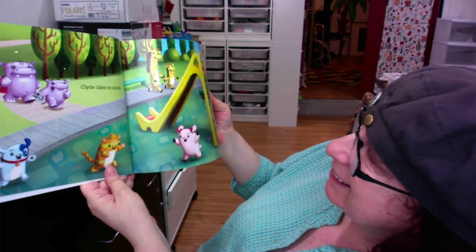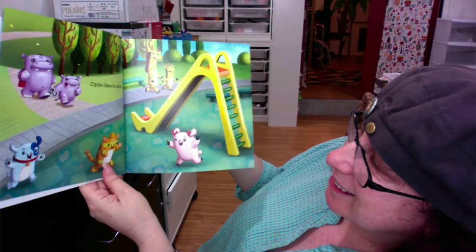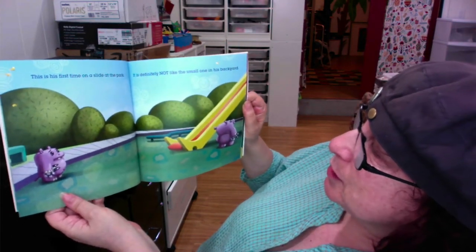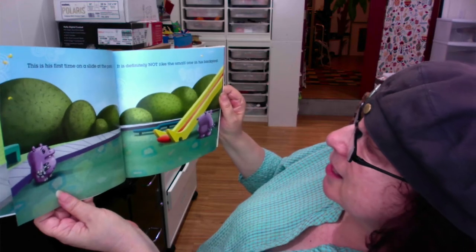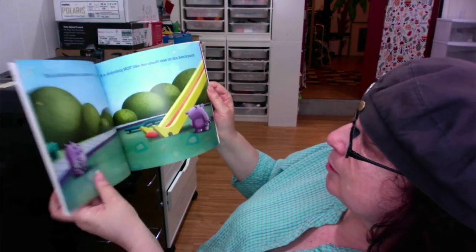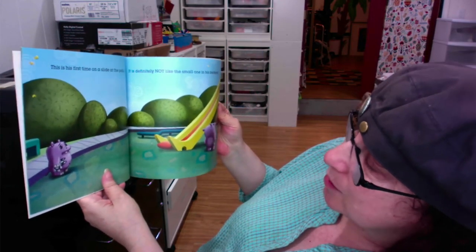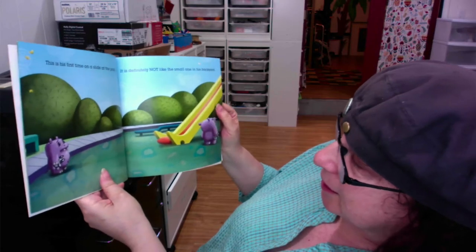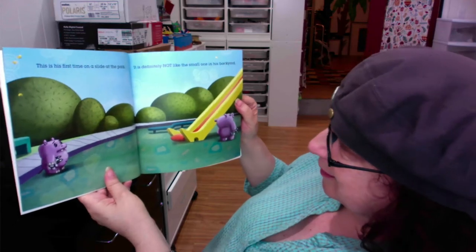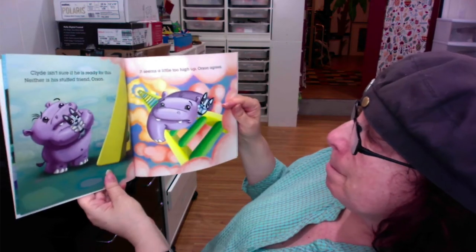I mean, it's so short, four words. Clyde likes to slide. It's just such a lovely sentence. This is his first time on a slide at the park. It is definitely not like the small one in his backyard. And negatives can be so wonderful in kids' books because kids are always hearing negatives. No, don't do that. Not now. No. So whenever you can use it in a kid's book, it's a wonderful thing.